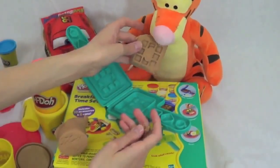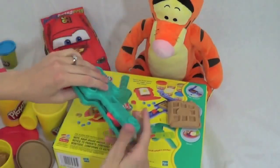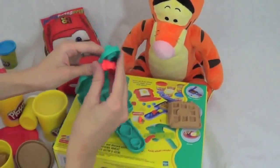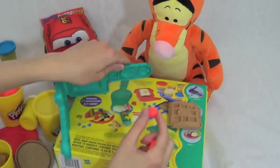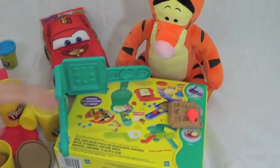Here, Tigger, I'll let you smell it a little bit. Smells good, right? Gotta make sure that Tigger and Lightning McQueen have their fruits and veggies for the day, so I'll make a couple berries to put on the waffle. Right now I'm making a strawberry. There we go, it's stuck in there. Just peel it out. That looks pretty good. It's a little bright, but probably tastes pretty good to a stuffed animal.